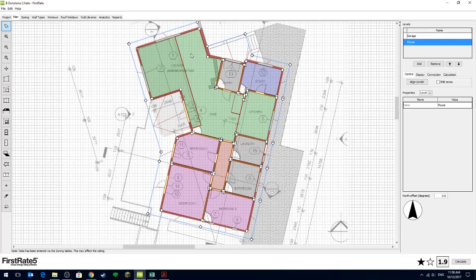All up, the house is probably about 120, 130 square metres, so a pretty small house by modern standards. You'd be lucky to find a house built for under 200 squares here in Australia these days, probably more like 250. So it's small, but works for us.